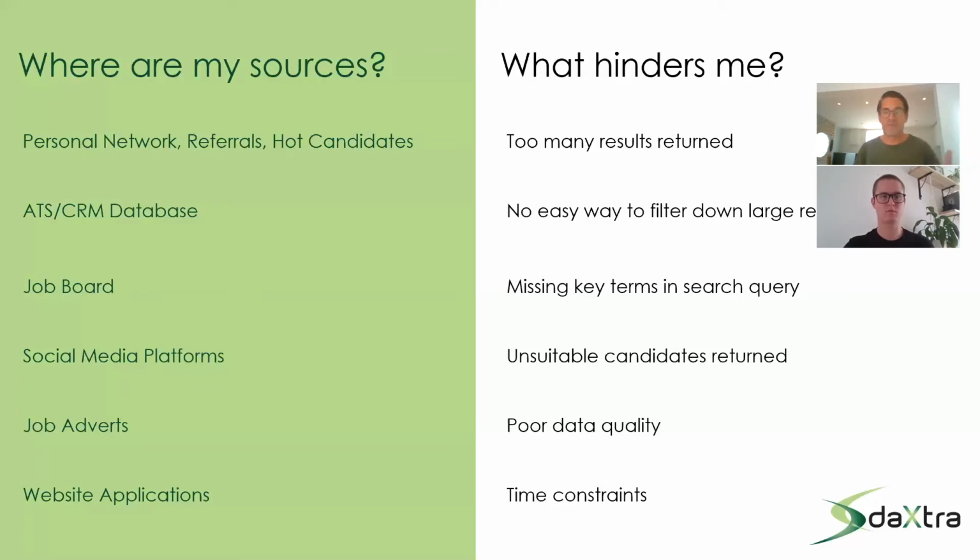Maybe the candidate was doing that skill 5 or 6 years ago, but yet the database has suggested that's the best candidate. Other things that can hinder us are poor data. If you've got poor data capture processes in your database, too many duplicates, or they're not categorized in the right way, then again, recruiters will just turn away from the database and start to search externally.